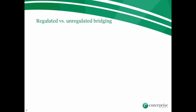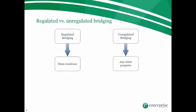First, it's important to clarify the role of advice in bridging. In essence, there are 2 types of bridging finance available in the market: regulated and unregulated bridging. The difference between the 2 is simple. Regulated bridging is secured against what is or what will be the client's main residence. Unregulated bridging is secured against any other form of property, such as commercial or buy-to-let premises.